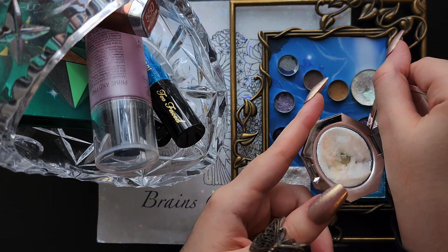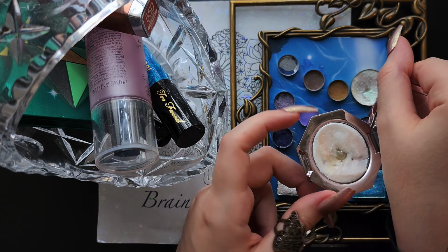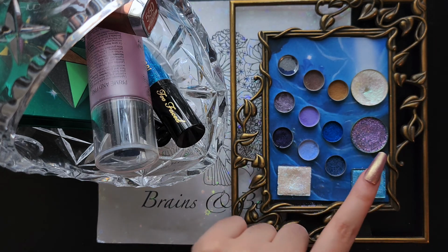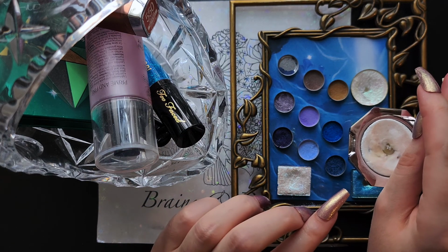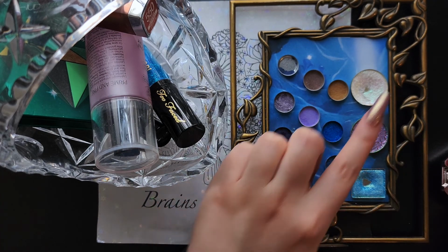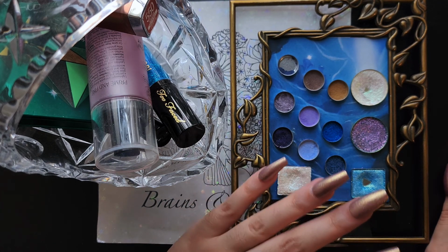That was something that I noticed this month, but I think I did only use it 5 times because it was kind of battling with the iridescent shadows in my palette because I only really wanted to go in with this if I was going in with it both on the cheeks and the inner corner. So if I went in with one of these iridescent shadows on the inner corner, I didn't feel as compelled to grab for the highlighter.